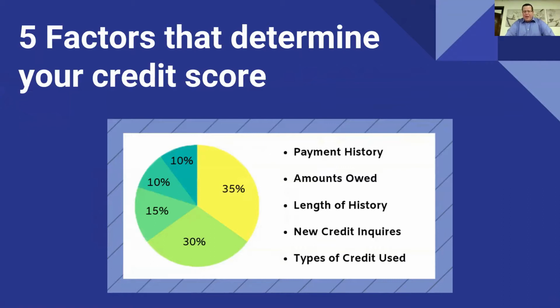Next one there is credit inquiries. That's not a huge hit to your credit. Unfortunately, there are some sites out there that you can monitor on your phone. There are apps on your phone. It'll tell you, oh, someone pulled your credit. You just lost 30 points. It's not accurate.